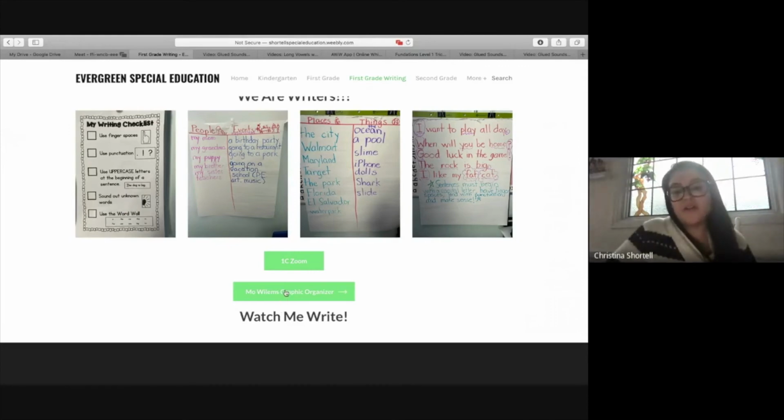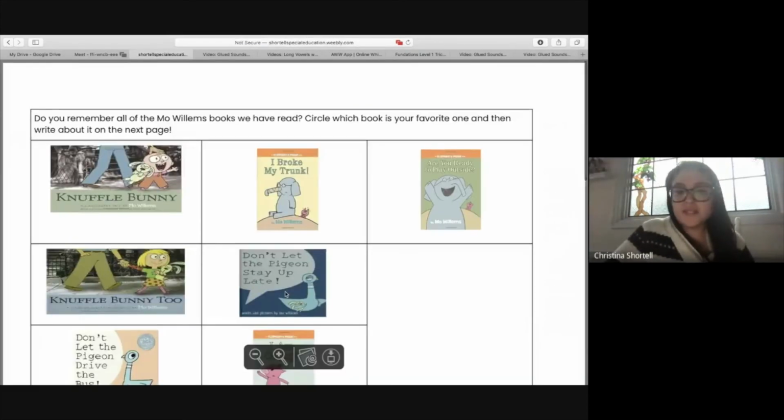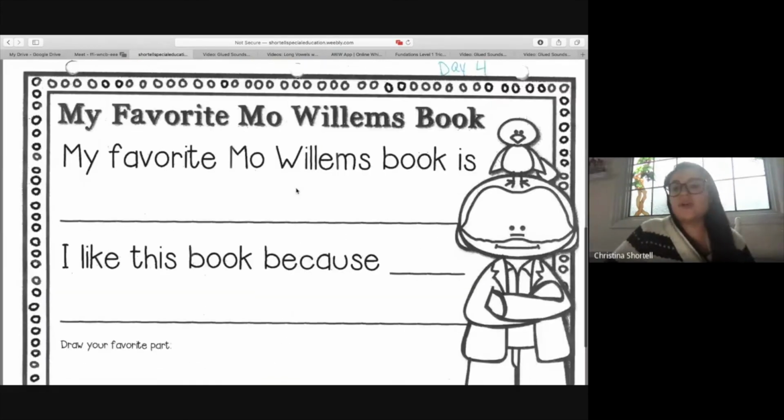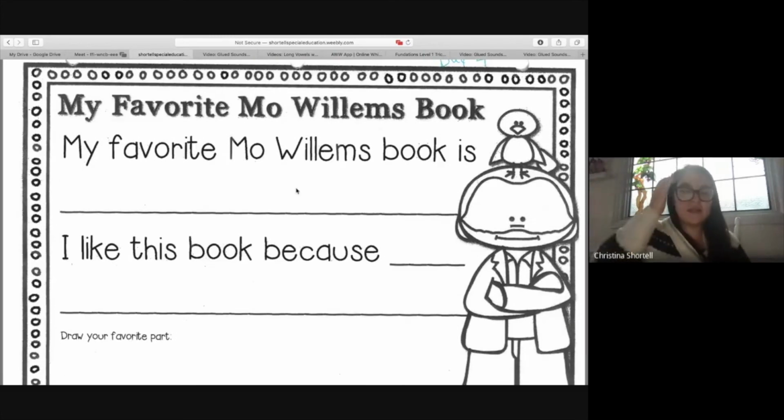Before we started our writing unit, we did a Mo Willems author study. So we included some visuals for support of the books. We also included a graphic organizer for students that needed it. Prior to this, I did have on the website, readers. So options for students to click a reader, and they could read along or they could just listen to a story.